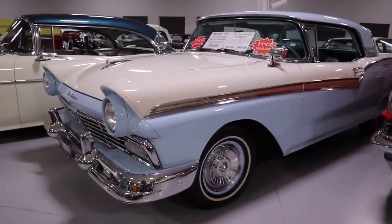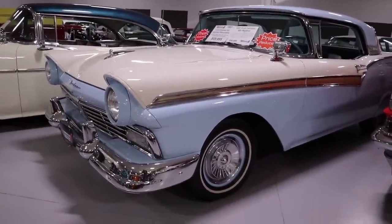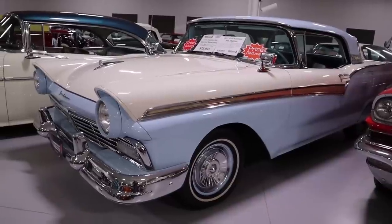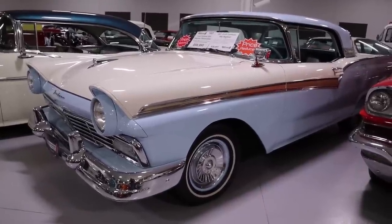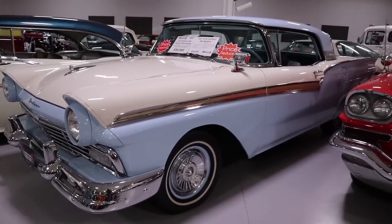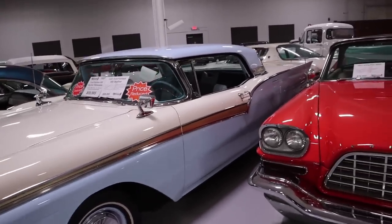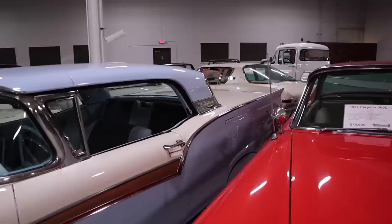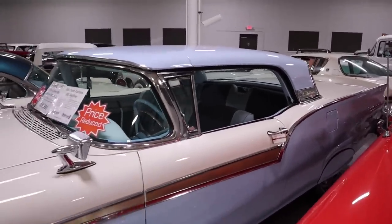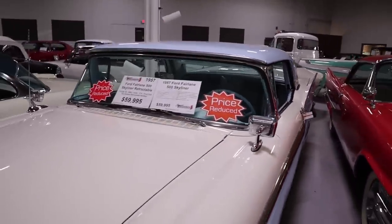Starting to lose my mind. I can't remember which cars I filmed already, so I apologize if I miss any, but I think I'm getting them all. Maybe twice. Here's a '57 Ford Fairlane 500 Skyliner. Retractable, of course. This is the one where the big hardtop comes off and it folds into the trunk back here. And the big trunk opens up and everything. It's incredible. Asking $59,995.